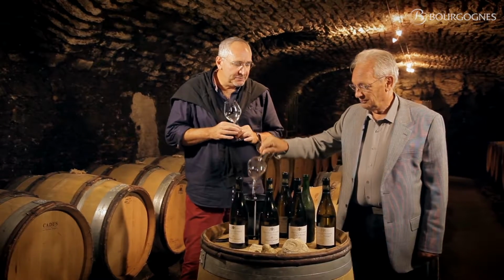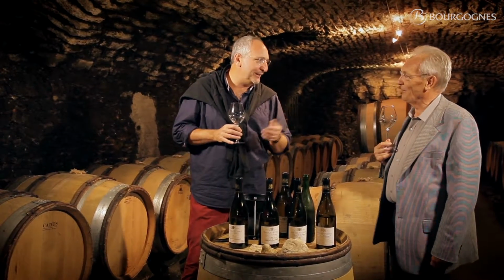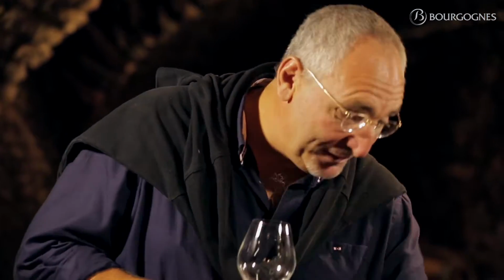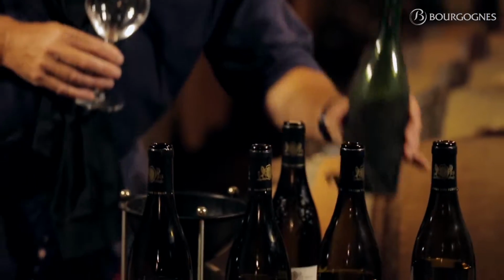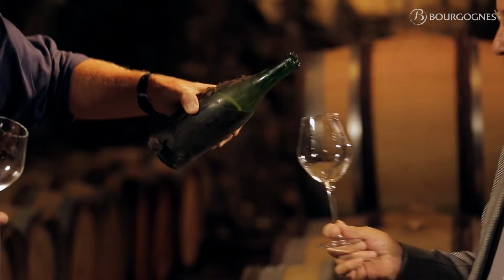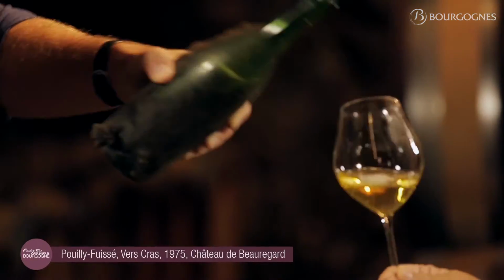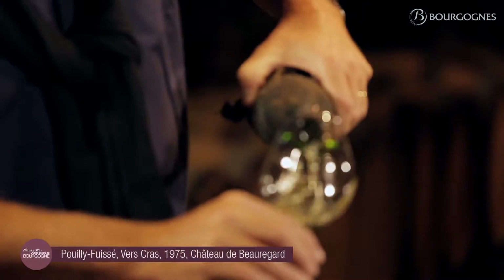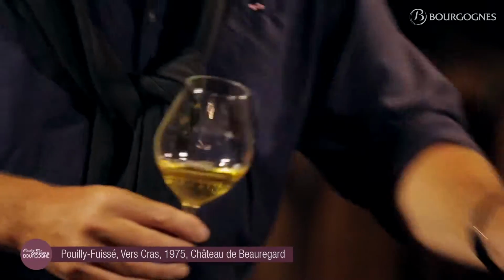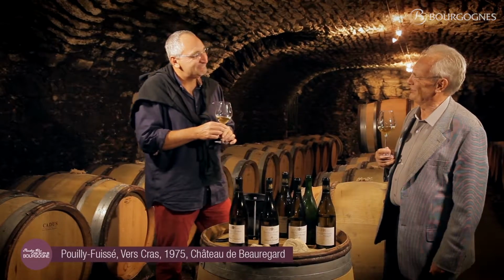And the next one, if you like, is something more special because it's coming from the private collection of my family. It was made by my grandfather. You can see the green bottle, which is very old style. It's a Pouilly-Fuissé Vert Gras. Wow, look at the color. 1975. But I thought 75 was not a very good vintage.